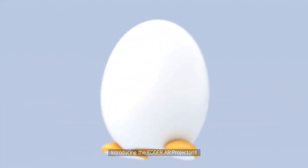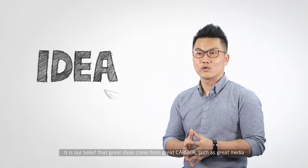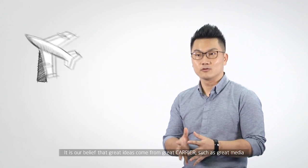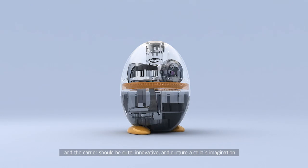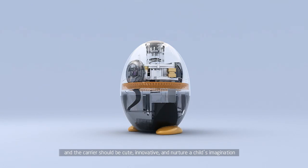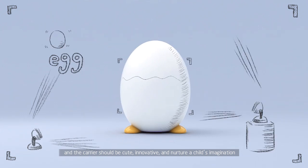Introducing the Agar AR Projector. It is our belief that great ideas come from great carriers, such as great media. And this carrier should be adorable, cute, innovative, and nurture a child's imagination.